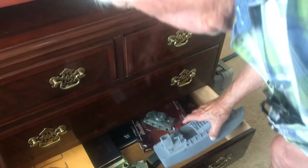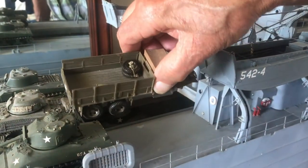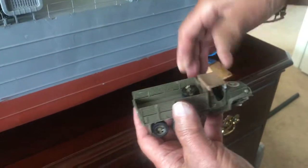Man. Yeah. This one is a typical deuce and a half, but it cost me too much to make that. I had to buy the kit. Okay. But they had a lot of these. I see. And I wish there were more of them. Deuce and a half, without the wheels, they broke off.